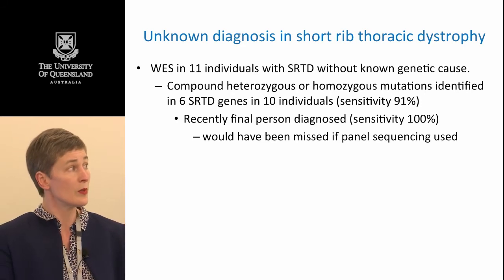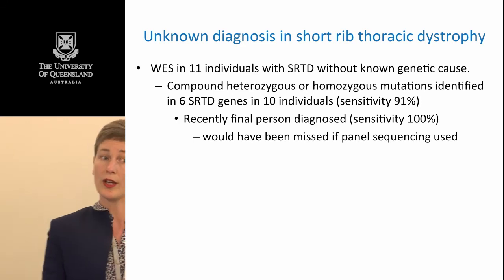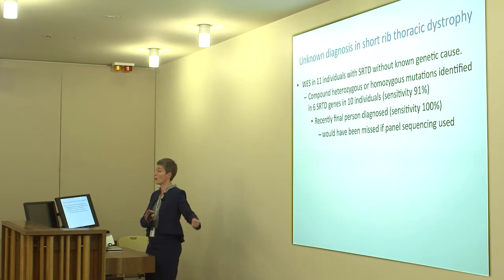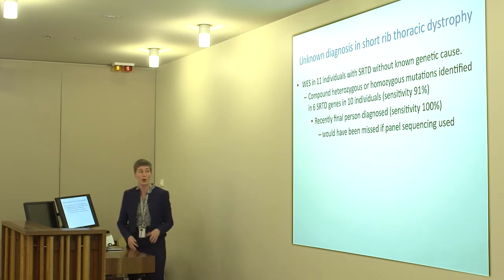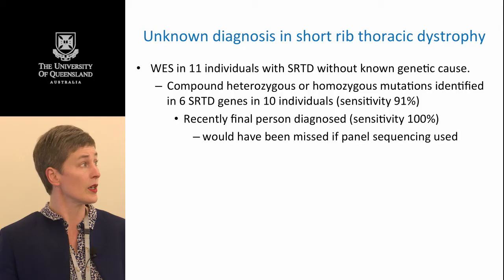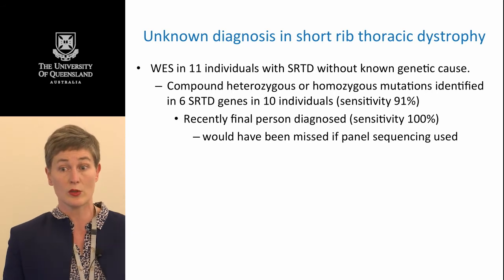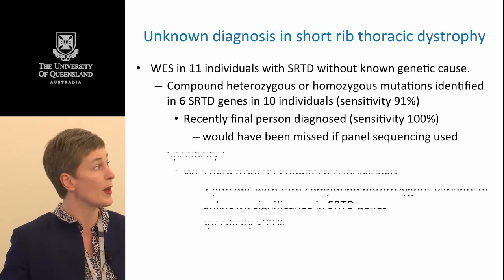And we would have missed this one if panel sequencing was used, because the reason we found the last one was because we put it back on again and we came up with a result, and then we were talking to our colleagues and they had also found one. They'd also got an individual who had a variant there as well. So we actually would have picked up all of these people using exome sequencing. But because the panel wouldn't have had those genes on, we would have missed them because these genes weren't necessarily known at the time that we picked them up.